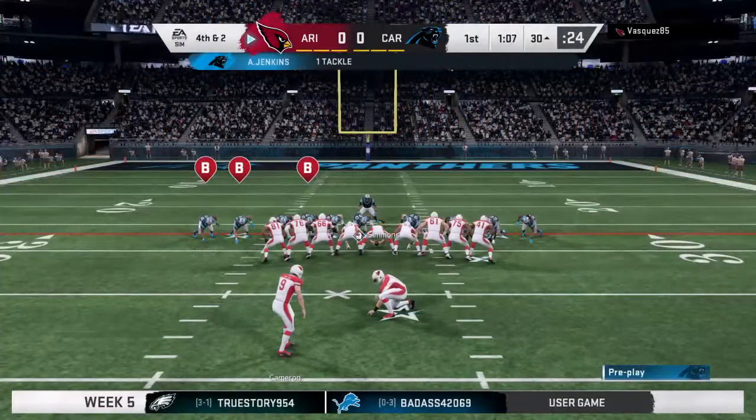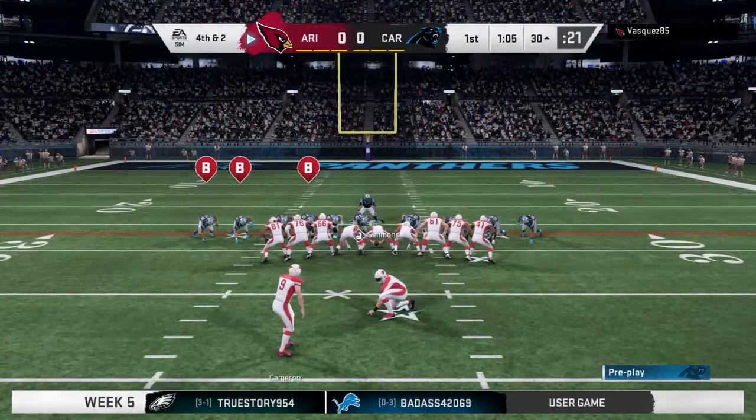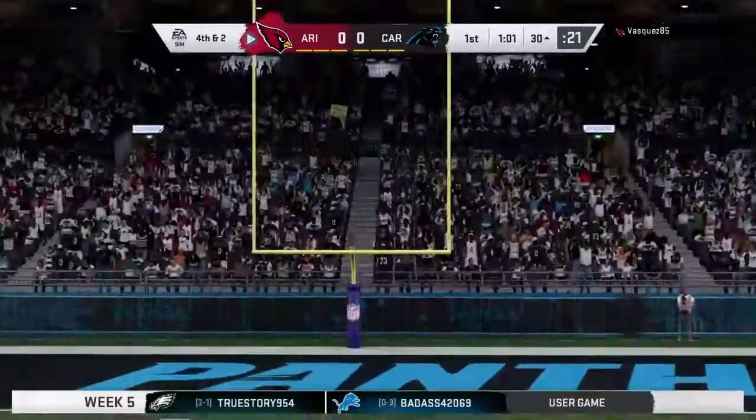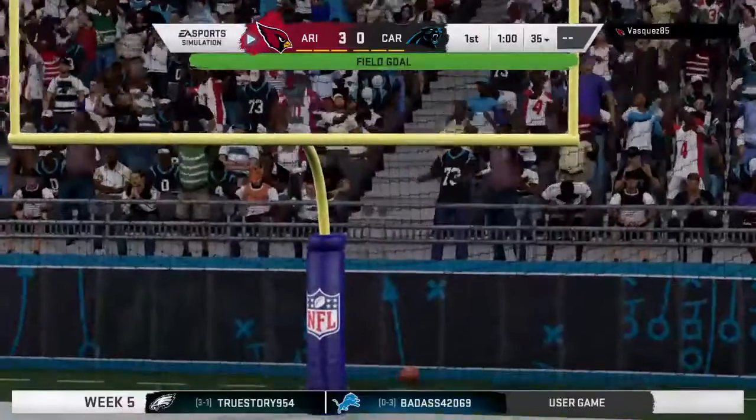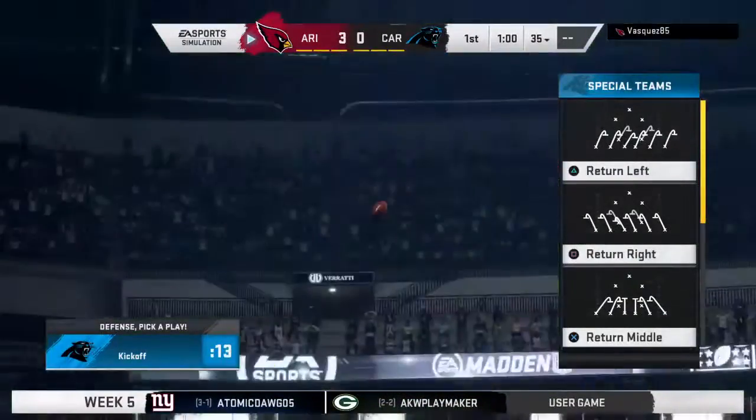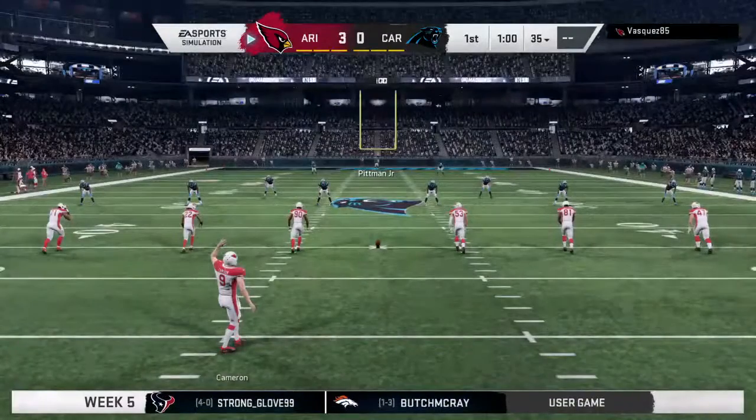And now out is the Cardinal field goal team here. This will be spotted at the 37, so it's a 47-yard attempt. And this is right down the middle as he puts it through. And the Cardinals have the first points. It's 3-0. So that's a 7-play drive that ultimately stalls out there at the end.